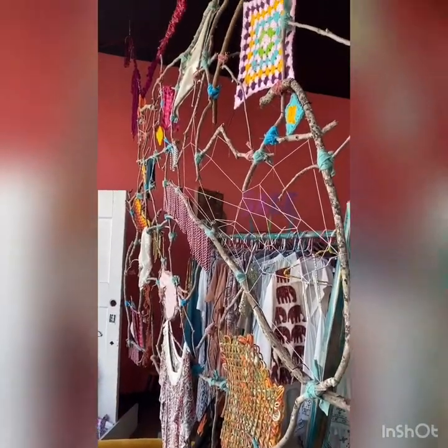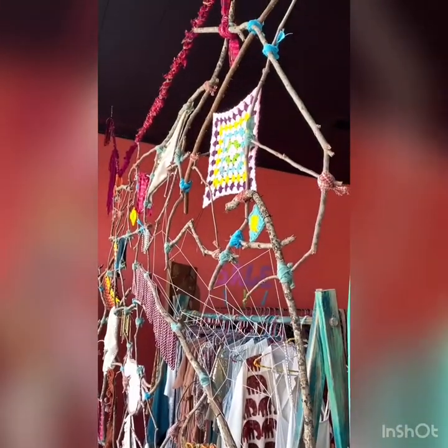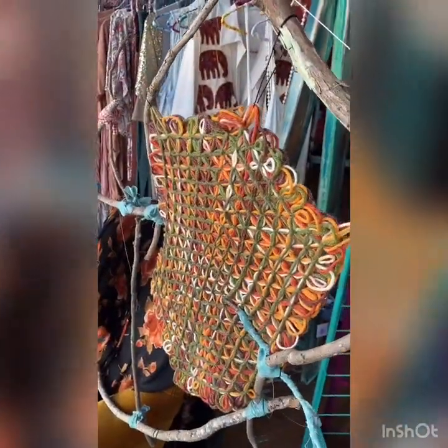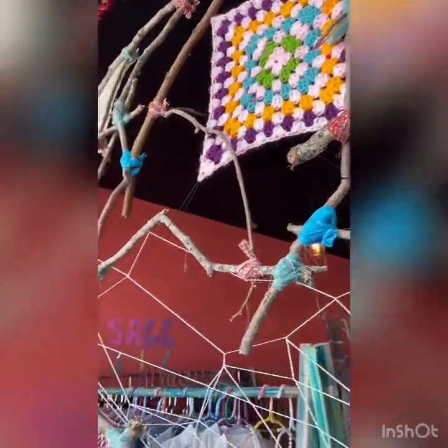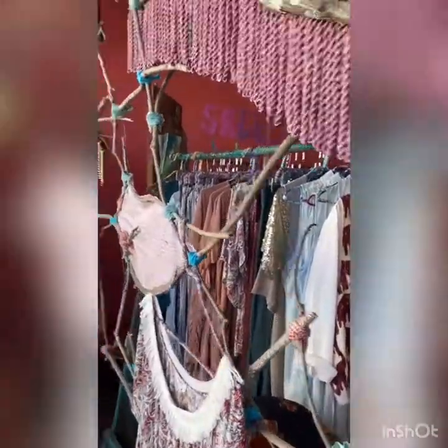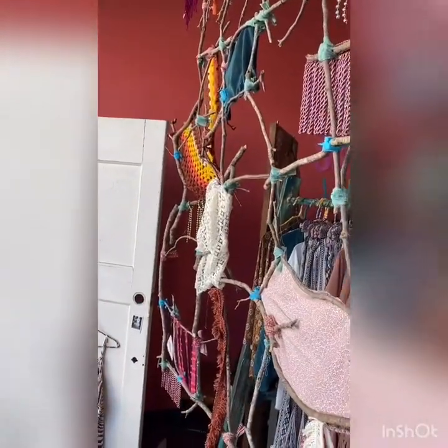I made this out of sticks I gathered out of my yard. Got some old crochet pot holders there. Made this little section into a dream catcher. Some granny squares, fabric, tassels. There's even like little bead things down there.